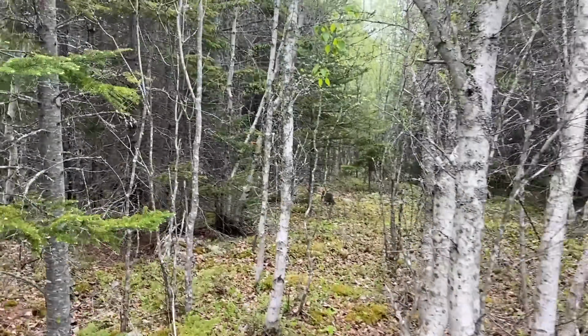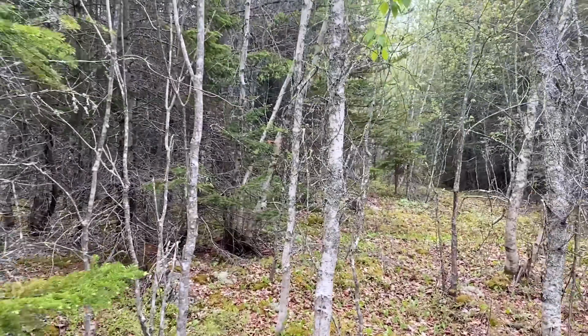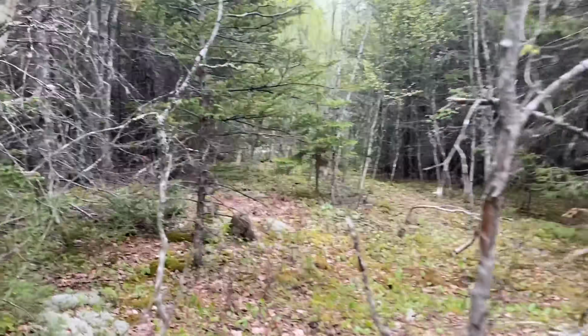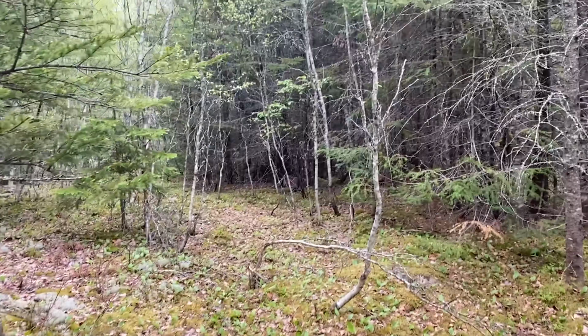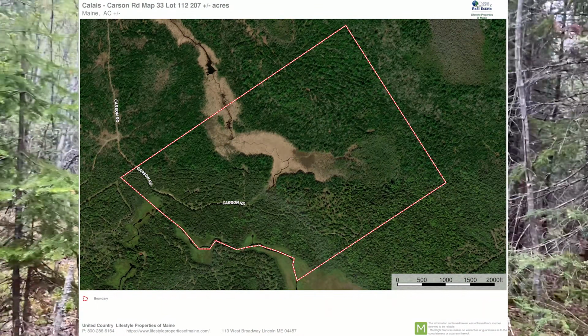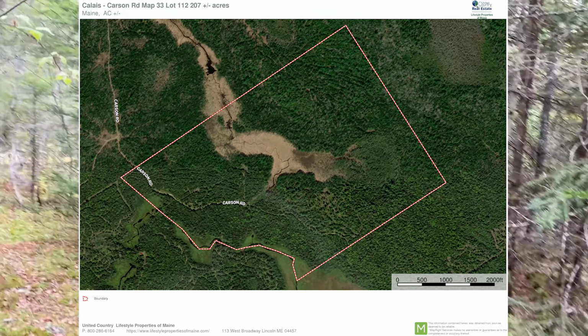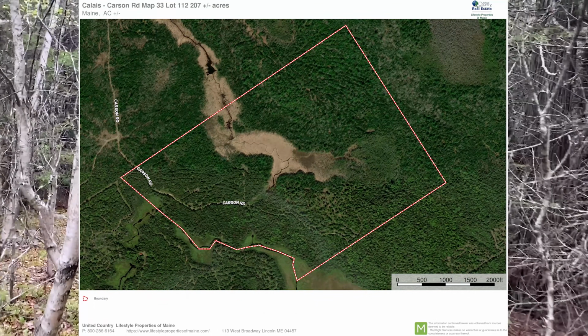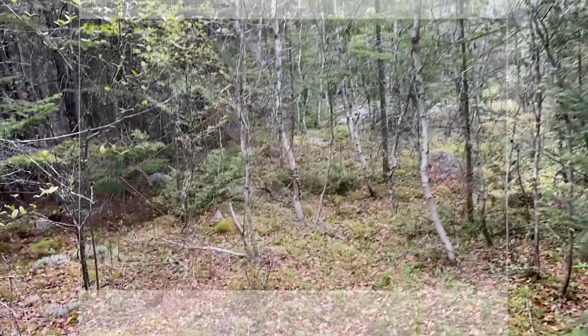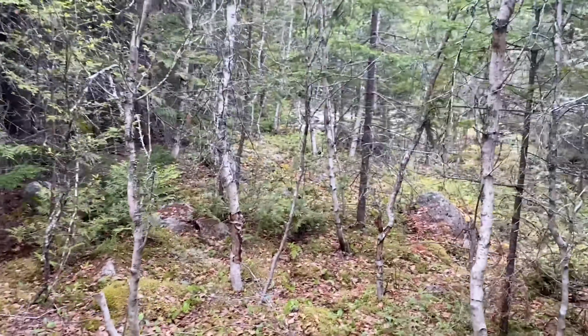You see a lot of this young birch is coming up in the spruce and fir. And this is pretty typical of the upland parts of this property. You'll see in the aerial imagery that there's a fair amount of open wetlands, some nice diverse habitat. Moss covered ground here, very quiet place to walk.